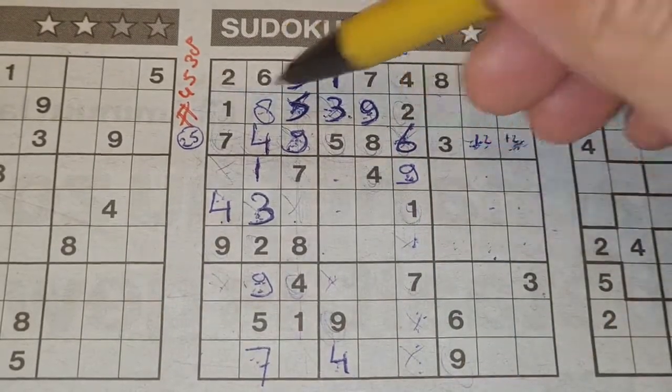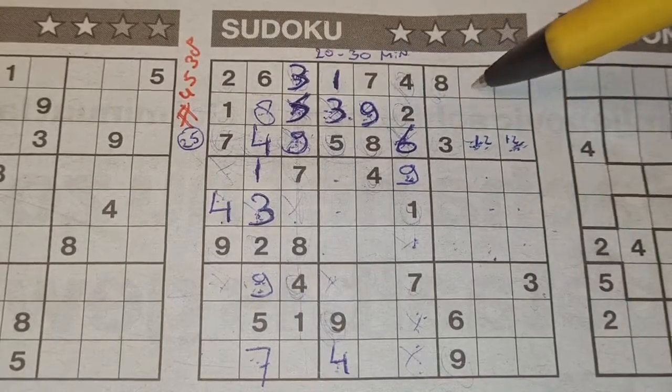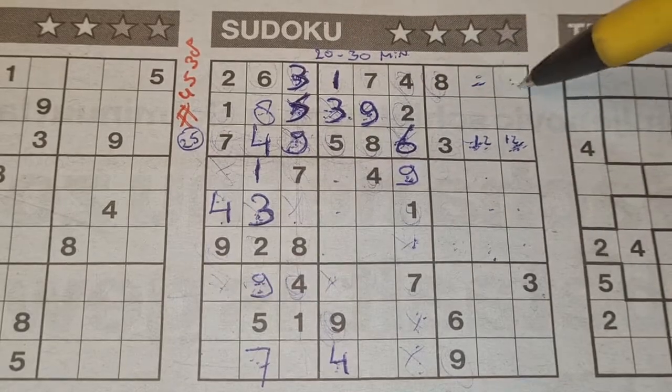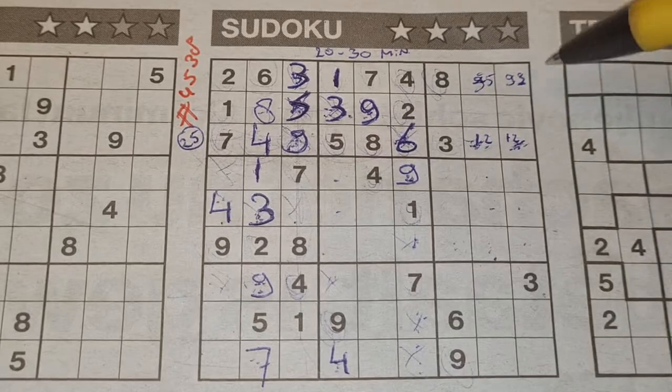5. 2 numbers left in the first row. The 1, the 2, the 3, the 4, the 5 is missing. The 6, the 7, 8, and the 9 is missing. 5 and a 9, 5 and a 9. Let me mark those two boxes, 9 and a 5.